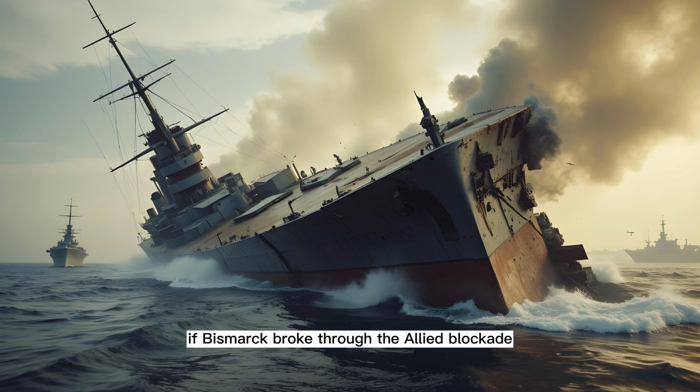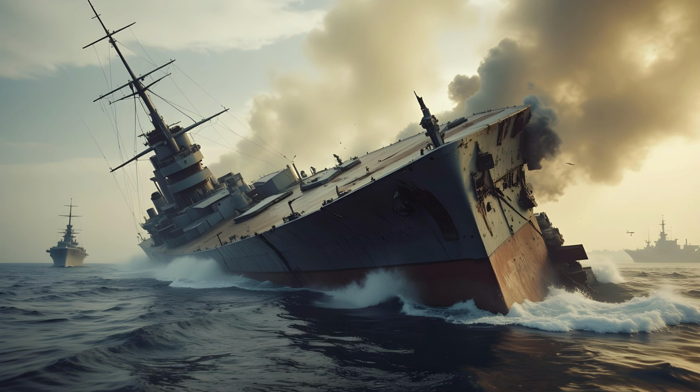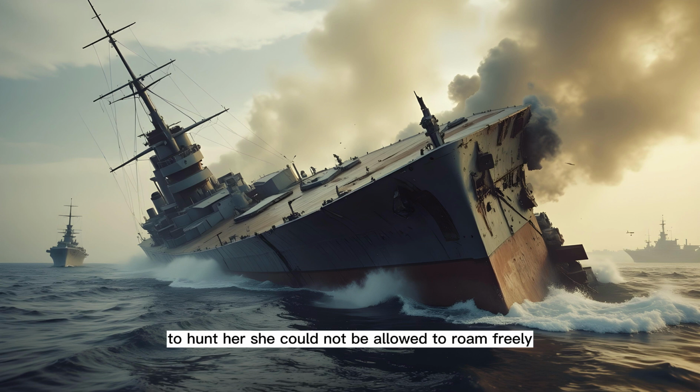If Bismarck broke through the Allied blockade and reached the open ocean, the damage she could inflict was immeasurable. Merchant ships would be forced to scatter or travel under heavy escort, and Royal Navy assets would be diverted from other critical theaters to hunt her. She could not be allowed to roam freely.